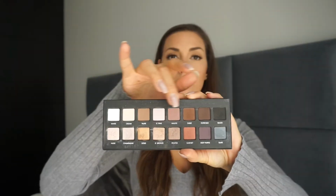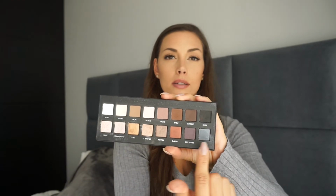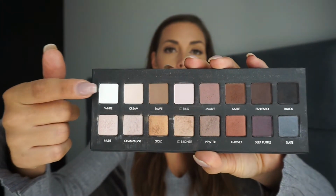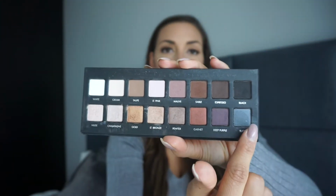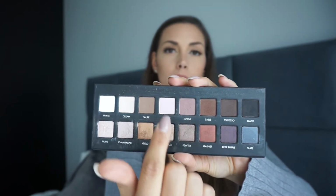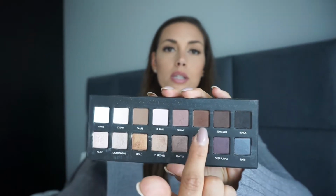All of the upper row is matte and all in the bottom row are shimmers. And what I like is that it's super easy to orientate. You have lighter ones getting darker, and same here, and you have the matte and the shimmer in almost the same colors, at least in the same color scheme. You have everything you need. You have the crease colors, the brow bone colors, you have the shimmers, you have some pops of intense shimmers, darker shimmers, darker colors, and a matte black one. I would say you have everything you need in this one.